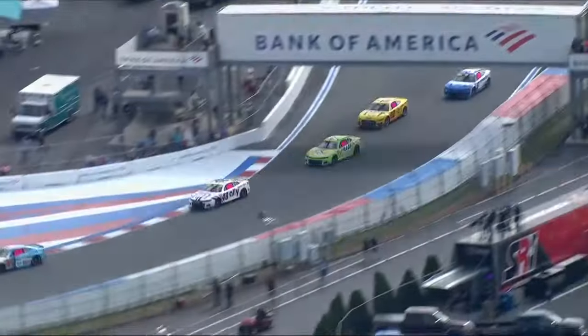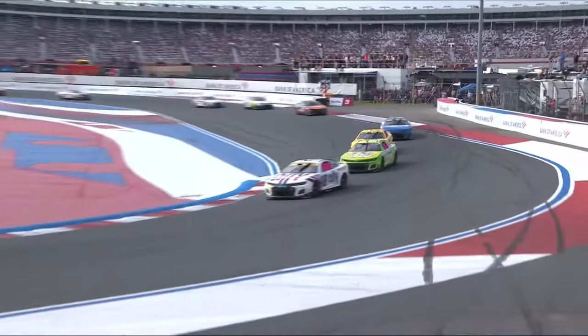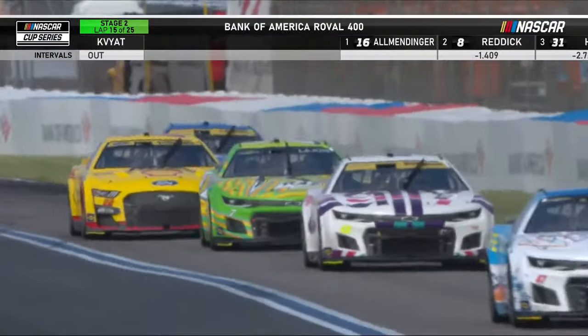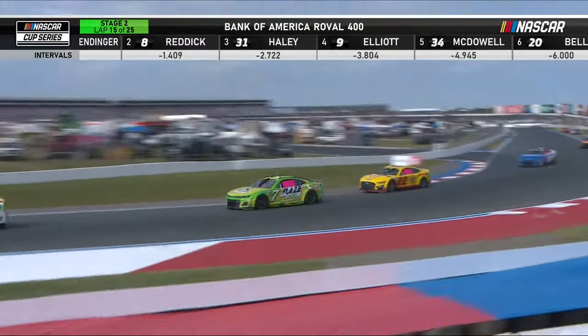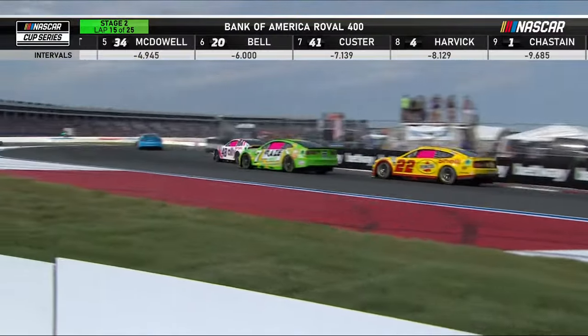Congratulations. You two being stubborn cost you both about 10 spots. And it's happening right here in front of the 22, Logano. They're like, hey man, can y'all sort this out or just get out of the way and let us play through? It shows you how difficult it is. Both of those guys just couldn't make the corner side by side. A little bit of contact, and immediately they were messed up.